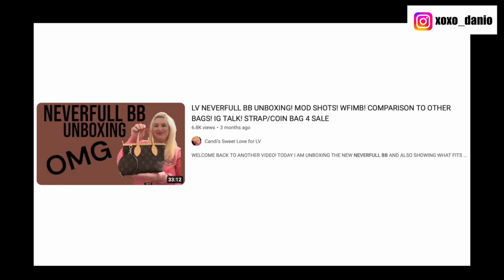I was like, wow, it looks like such a nice bag to use. And based on the reviews of people who have them, they actually do really like their Neverfull BB. Candy from Candy's Sweet Love for LV has both the Neverfull BB as well as the Speedy 20. I had a look at what she could put into the Neverfull BB, and it fits quite a lot, more than I anticipated, which is awesome. So again, now I have a crush on it.